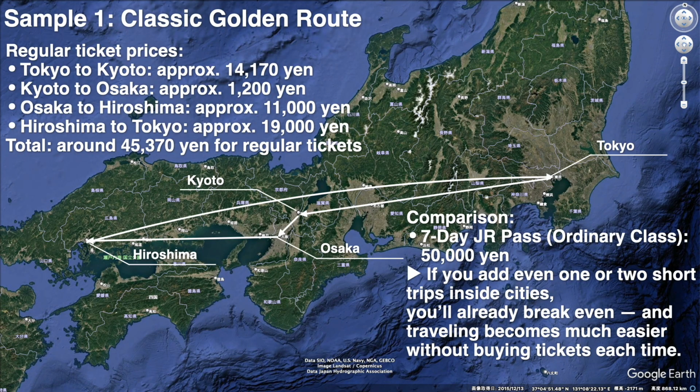Sample 1. Classic Golden Route. Tokyo to Kyoto, Kyoto to Osaka, Osaka to Hiroshima, and Hiroshima to Tokyo. Regular ticket prices: Tokyo to Kyoto, approximately 14,170 yen. Kyoto to Osaka, approximately 1,200 yen. Osaka to Hiroshima, approximately 11,000 yen. Hiroshima to Tokyo, approximately 19,000 yen.